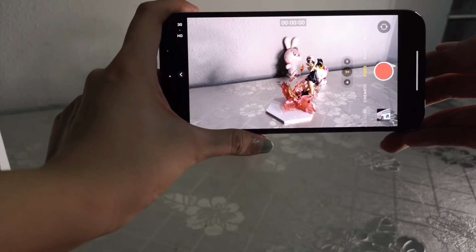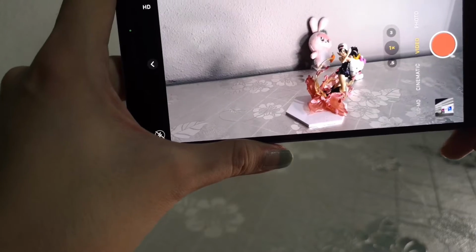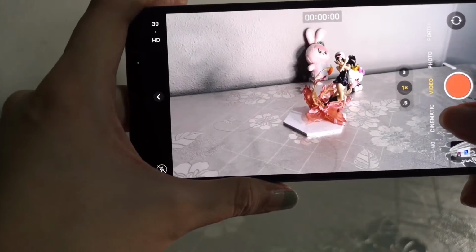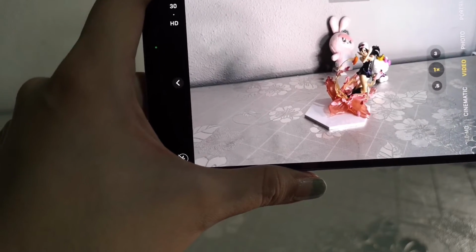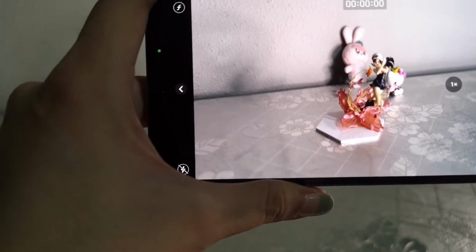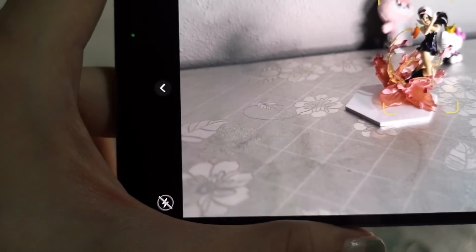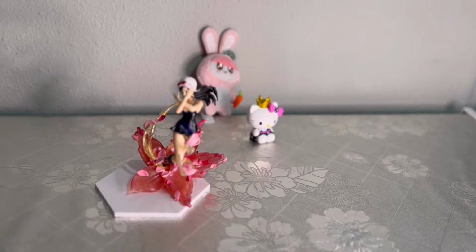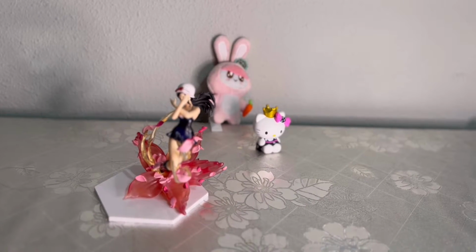So the main reason why I decided to get the iPhone 13 is because of the cinematic mode. What it does is that when you go here, it will actually focus on one and blur the background. So there are three items here. You can choose what you want to focus on. Currently, Hello Kitty is in focus.